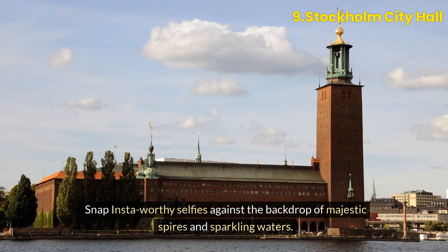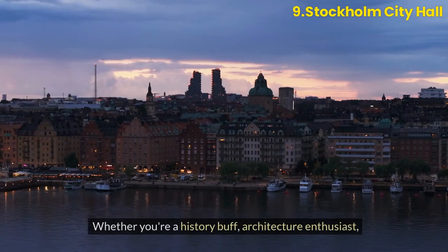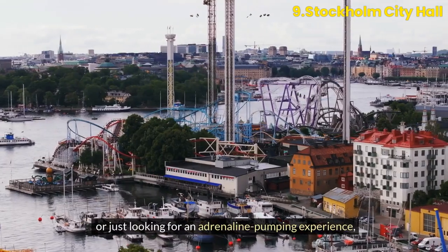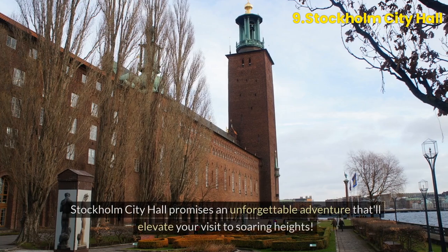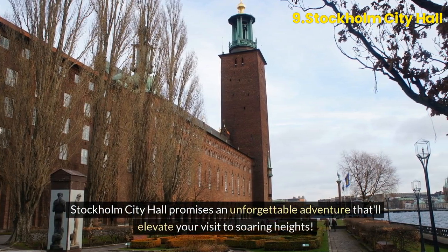Snap Insta-worthy selfies against the backdrop of majestic spires and sparkling waters. Whether you're a history buff, architecture enthusiast, or just looking for an adrenaline-pumping experience, Stockholm City Hall promises an unforgettable adventure that'll elevate your visit to soaring heights.